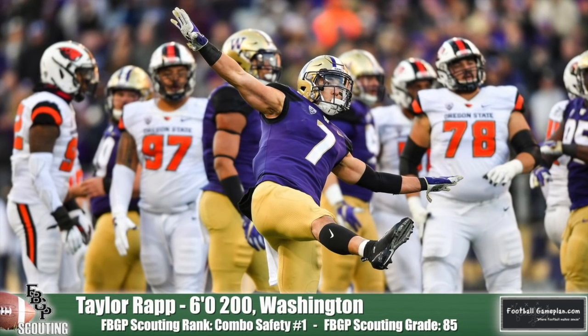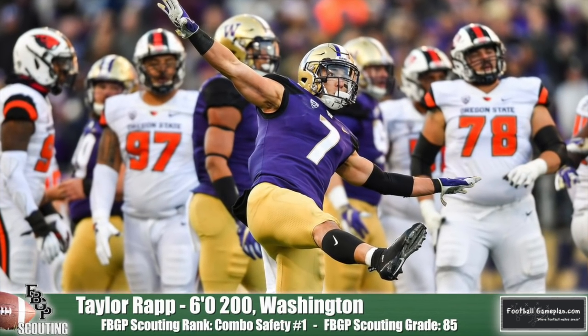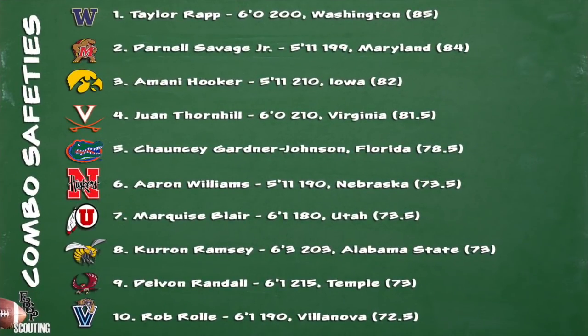Rapp can match up one-on-one. He can blitz. He can shadow. There's nothing he can't do on a football field, in my opinion. Taking a look at the rest of the top 10, and I'm high on this crop of combo guys. A lot of good instinctive football players on this list.